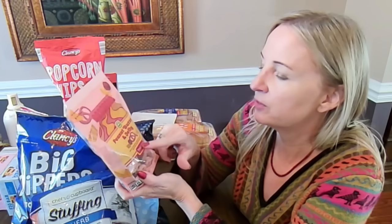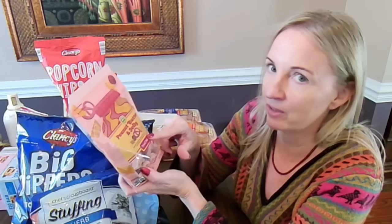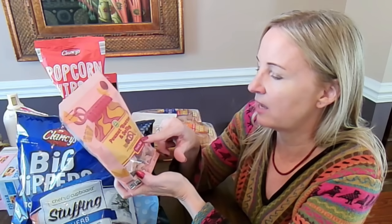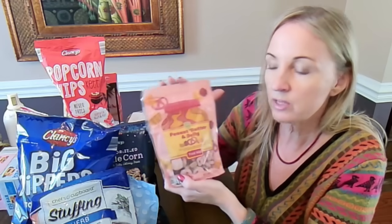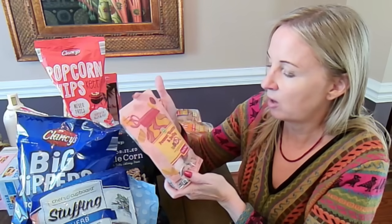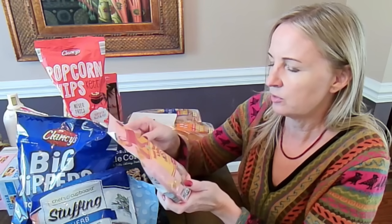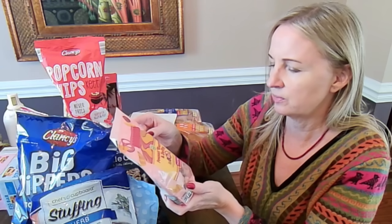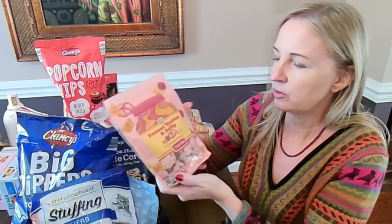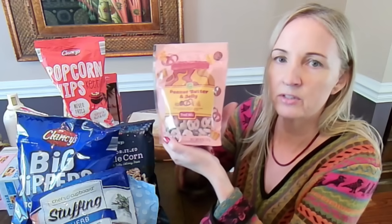No, it says strawberry flavored cranberries. I don't have my glasses on, I apologize. And peanut drops. So both of these trail mixes have peanut drops in them, and they also have the little roasted peanuts. Otherwise, they're a little bit different, but this one sounds tasty.